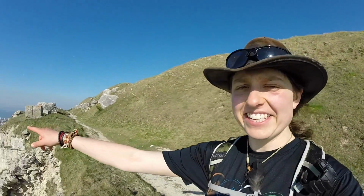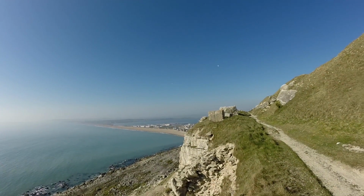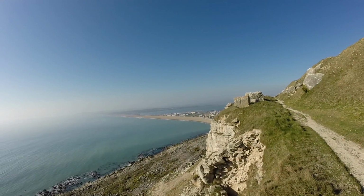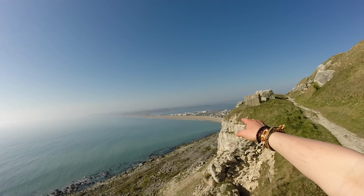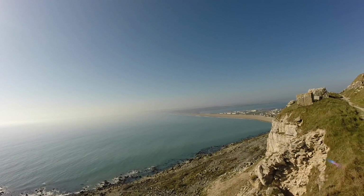Looking down now over Chesil Beach and Portland Harbour. Wow, spectacular in this light, even though it's quite hazy. Chesil Beach just stretching out as far as the eye can see. That's just magnificent.